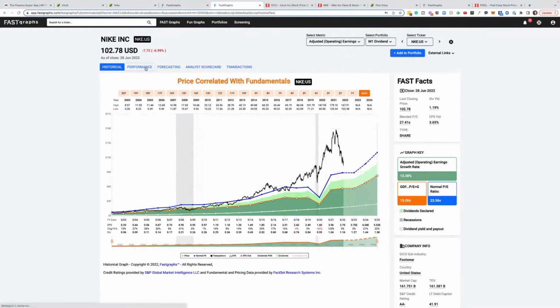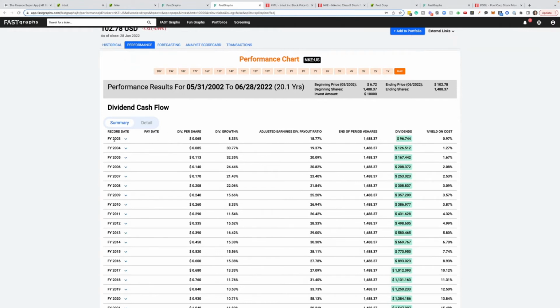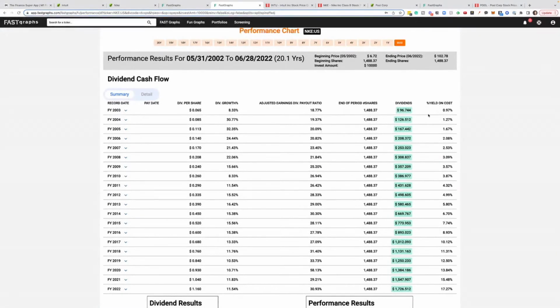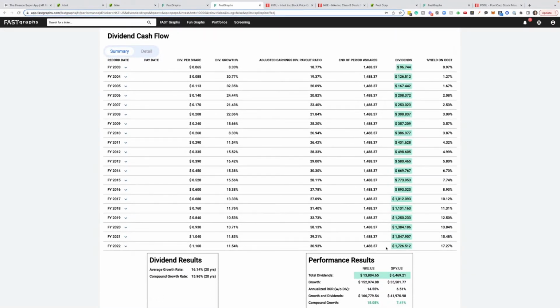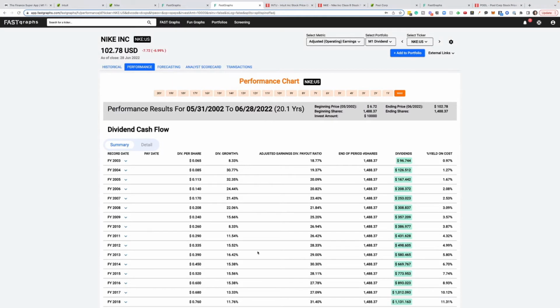I've talked about Nike recently on the channel. I'll get into the valuation in just a second, but showing you the same thing. That initial 2003 yield on cost, the yield you were getting is under 1%. Those same shares held through 2021 into 2022, you are now earning 17% per share that you owned back in 2003. That's the magic and the power of dividend growth. Hasn't done quite as well as Intuit on a percentage basis, but still amazing returns. $10,000 into $166,000.